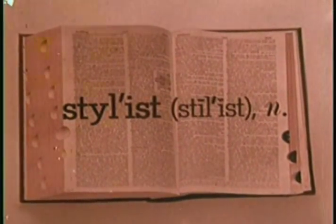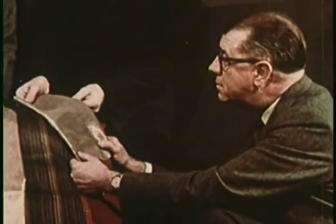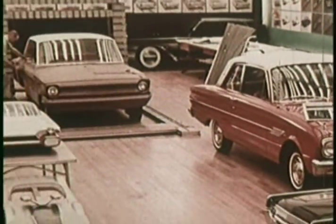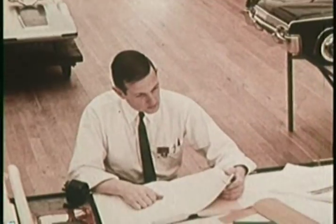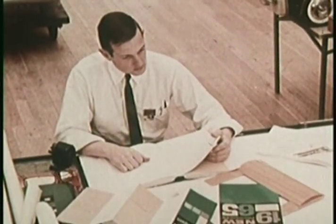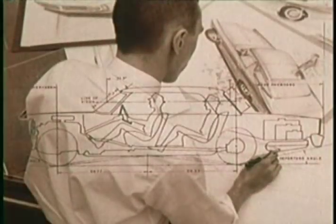By definition, a stylist is one who advises concerning current styles, as in dress and furnishings. Today, the term is used in the automotive industry to differentiate between the designer of the vehicle's appearance and the designer of the mechanical parts and structure. Obviously, these creative processes overlap.